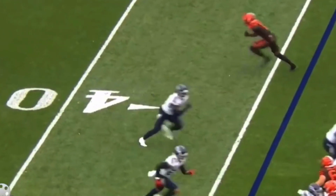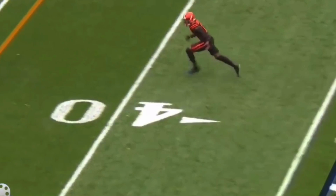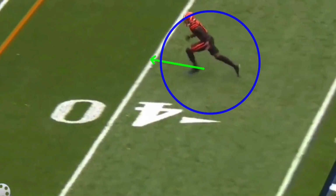Now, the main thing I want to talk about is here again, it's zone coverage, so he's really focused on just being full speed, making everything look the same. You want to make everything look like a vertical. The DB should have no idea until the end of the play what we are running, guys. We should be making everything look the exact same.